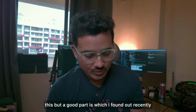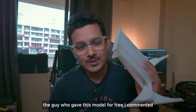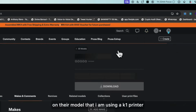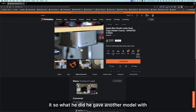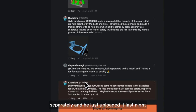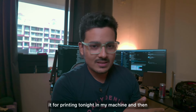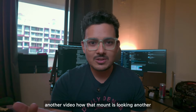But a good part, which I found out recently, is that the community on Printables is really great. The guy who gave this model for free, I commented on his model that I am using a K1 printer and this print is not coming out like I wanted. So what he did, he gave another model with 3 different pieces. This piece will be printed differently, this piece will be printed differently, and the base plate will be printed separately. He just uploaded it last night. I have downloaded the model. Maybe I'll put it for printing tonight in my machine, and then I'll start mounting it. I'll show you guys in another video how that mount is looking.